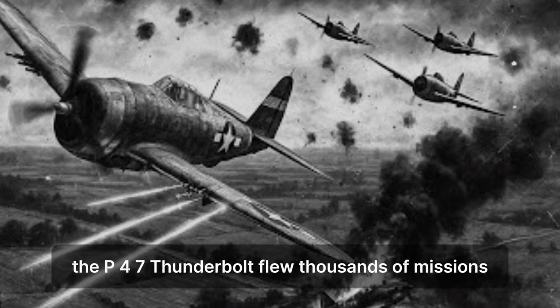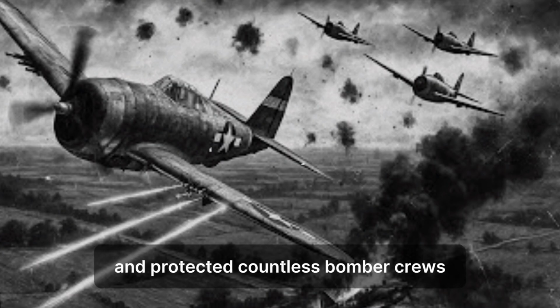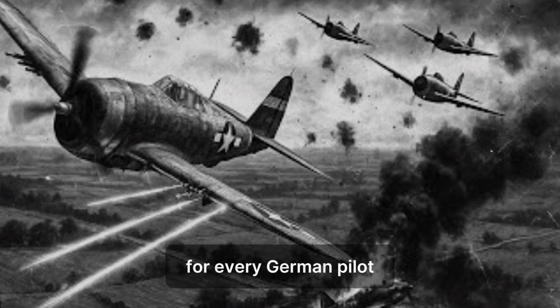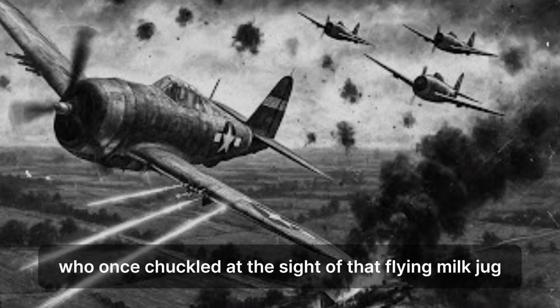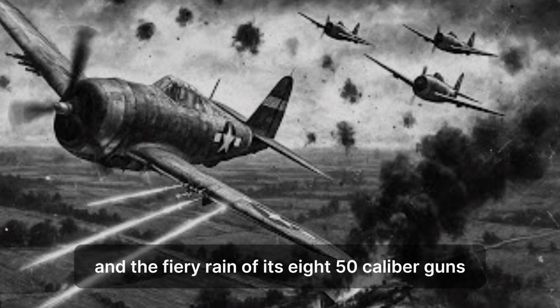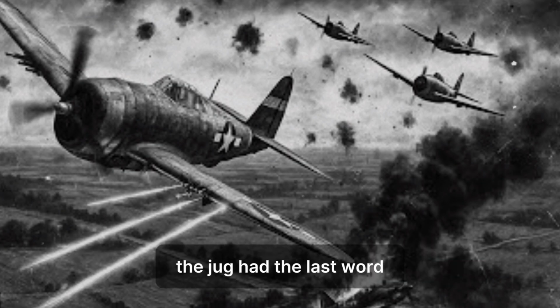The P-47 Thunderbolt flew thousands of missions, destroyed thousands of enemy vehicles, and protected countless bomber crews. It outlasted its doubters and outperformed its critics. For every German pilot who once chuckled at the sight of that flying milk jug, there came a day when the sky filled with the roar of its engine and the fiery rain of its .50 caliber guns. Then the joke was over. The laughter stopped. The Jug had the last word.